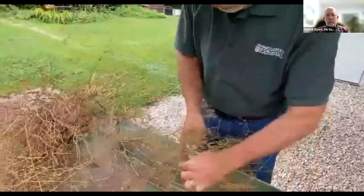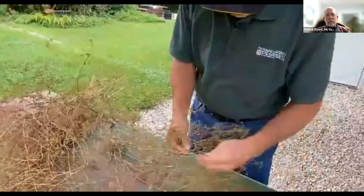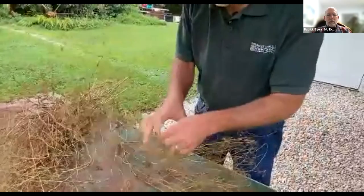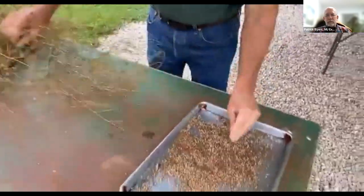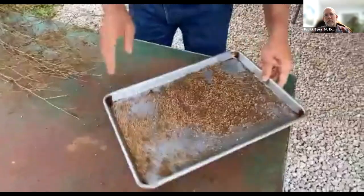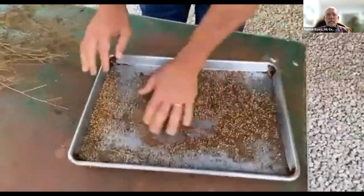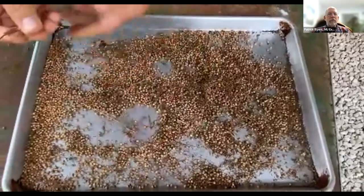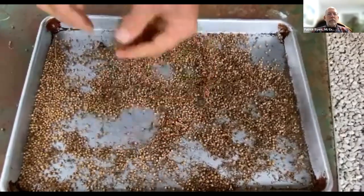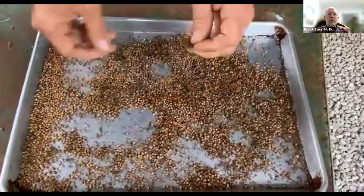Well, looks like we've got most of the seeds separated from the stems now. And as we can see here, the seed is pretty clean. There's still some stems mixed in, which will separate out through a process called winnowing.